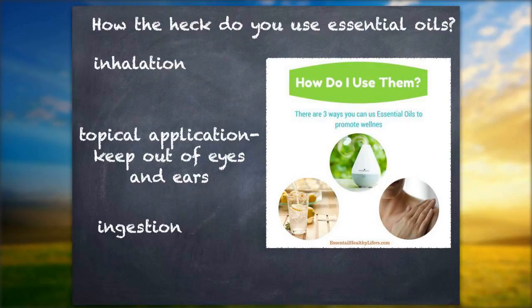Then you also have the option of applying them to the skin. Bottoms of the feet is the best place to do that, but you can apply them pretty much anywhere on the body, and you can ingest them as well. Now, when I say that, I'm not telling you to go to the grocery store or go on Amazon and buy some oils and start ingesting them. Yeah, please do not do that. No, please don't, because I will cry.